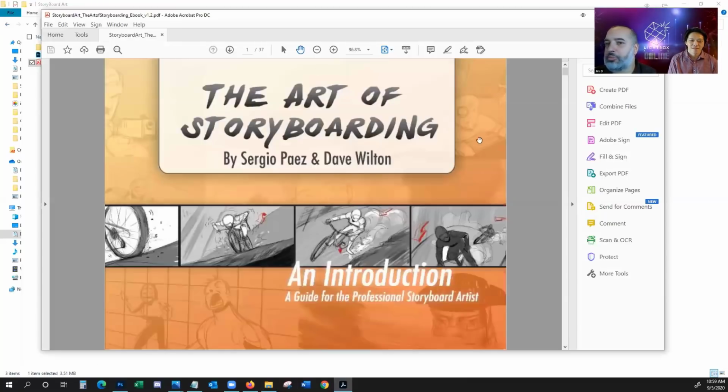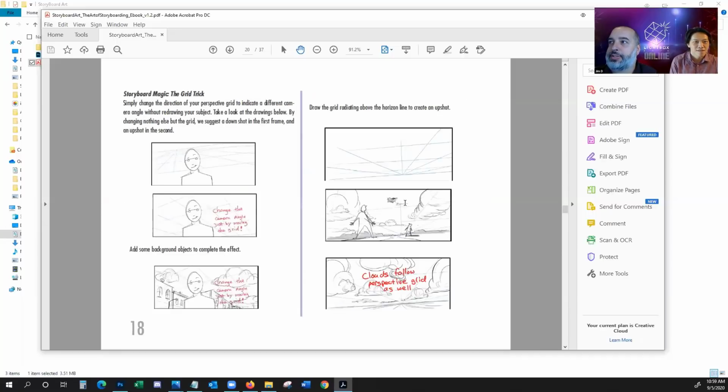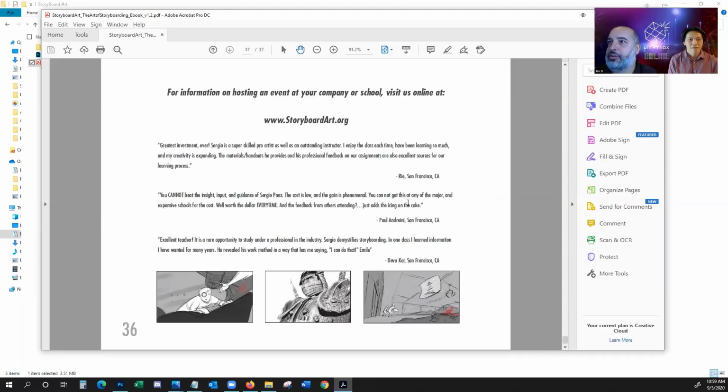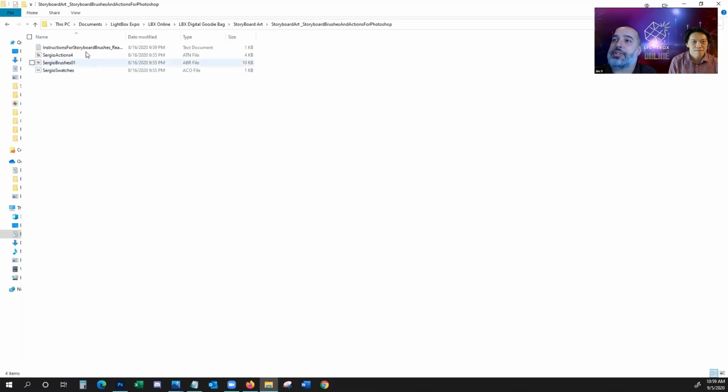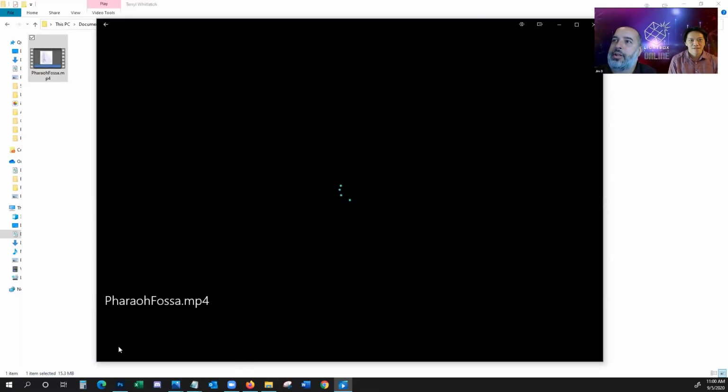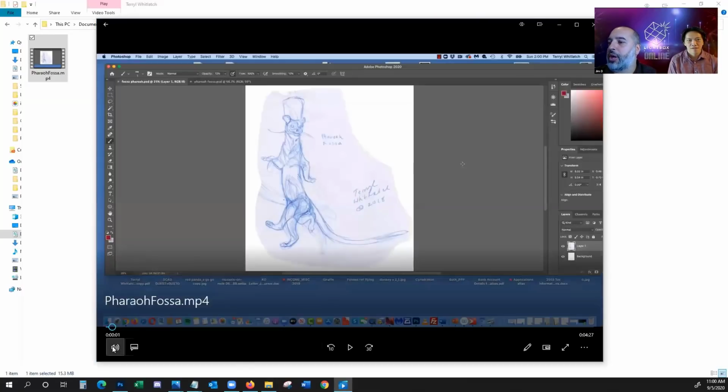Next up, storyboard art. So storyboard art has done a bunch as well. They've included The Art of Storyboarding, an entire 37-page book about how to storyboard. Yeah, so this is my favorite part here. This is actually for Photoshop actions and brushes. So here's an illustration in progress by Terrell Whitlatch. And it gives you an idea of how she starts from a sketch all the way through to an illustration.